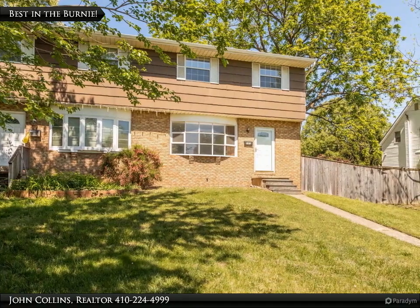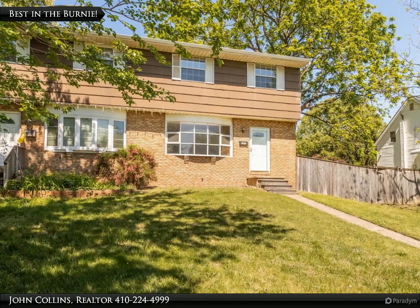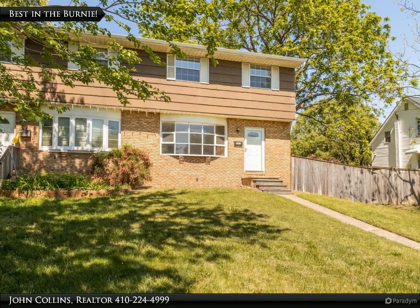The lower level is open space and steps up to the backyard. Mature trees will be welcome on hot summer days in the fenced backyard with a large storage shed. Don't wait on this one.